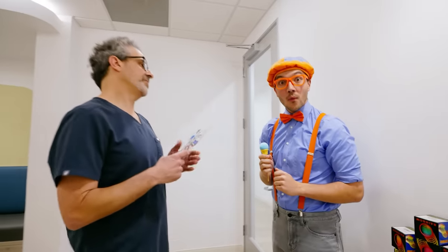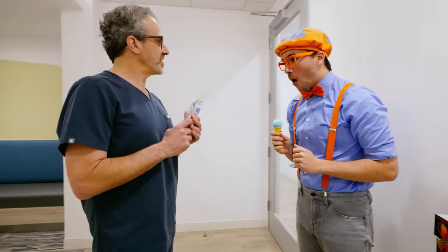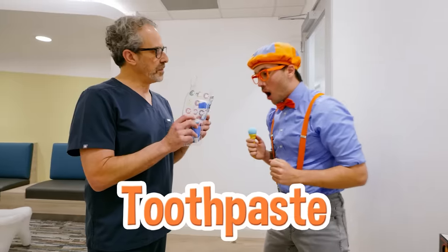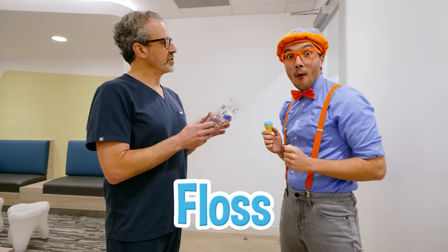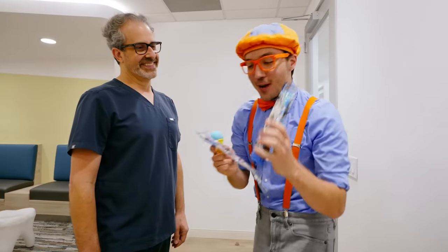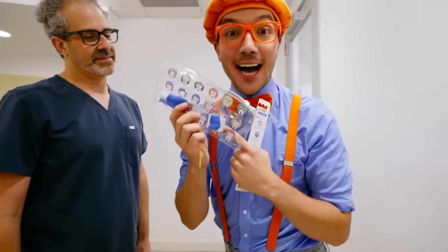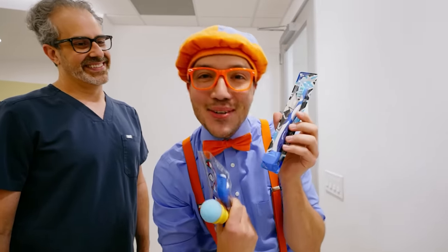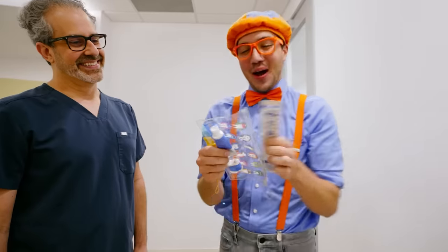And I have one more special thing for you, Blippi, so you can take care of your teeth at home. I have a toothbrush and some toothpaste and some floss for you, so you can do it every day. Whoa, no way, my very own toothbrush? Toothpaste and floss. Yeah, that's awesome. Oh, and look, also the color blue. Well, thank you so much for cleaning my teeth and for making sure they were nice and healthy.